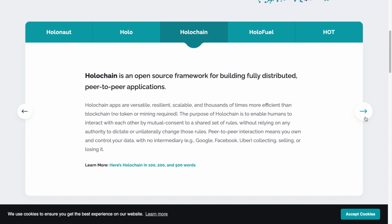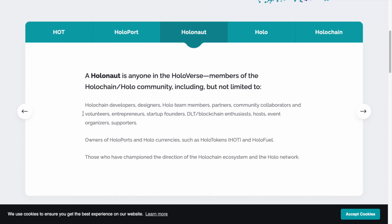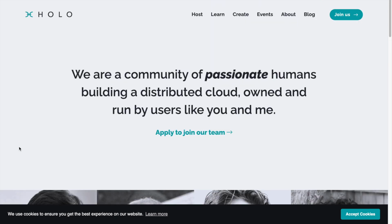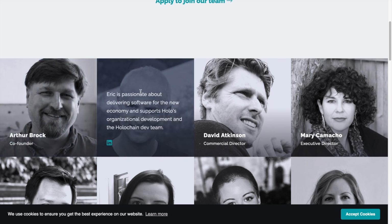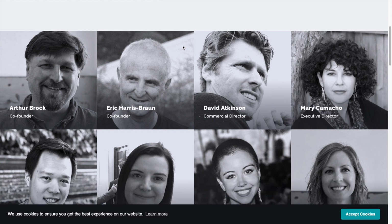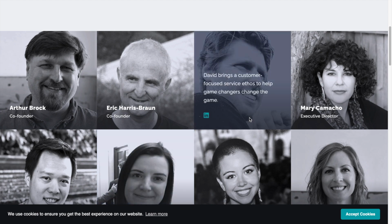And again, there's Holo Fuel and everything else, and if you want, feel free to deep dive through that. I always like to look at the team just to see who's behind this. But the way they described it, they didn't really give too many facts. It's more of a quick, cool summary of their mission and what they're trying to do. Like, he's passionate about delivering. So there aren't really stats on what they did, unless you click on their LinkedIn and check out their history, and you can go through every single person if you want to.